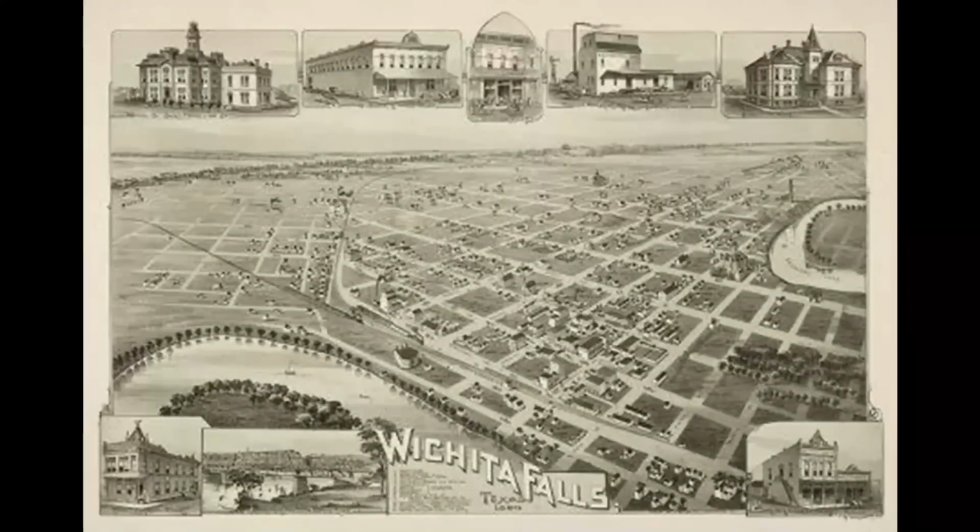In the short time period of 8 years from the arrival of the railroad, this is a map showing how much Wichita Falls had grown by 1890.